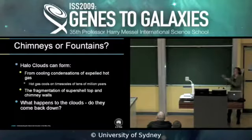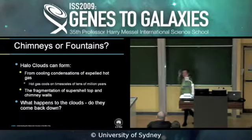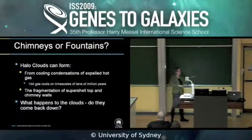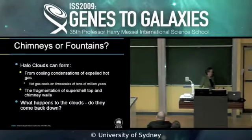Those bits and pieces of clumps of gas that are put up by these objects, they throw gas up, and it either cools and then rains back down, or it's already cooled and it fragments from these loops that get pulled out of the disk. And it can take tens of millions of years for the gas to cool down enough that it becomes visible again in atomic hydrogen. And then what happens to it? Do they just come back down where they were? Do they distribute themselves around the galaxy and fall down? That is something that we hope to be able to understand in the future and don't understand now.